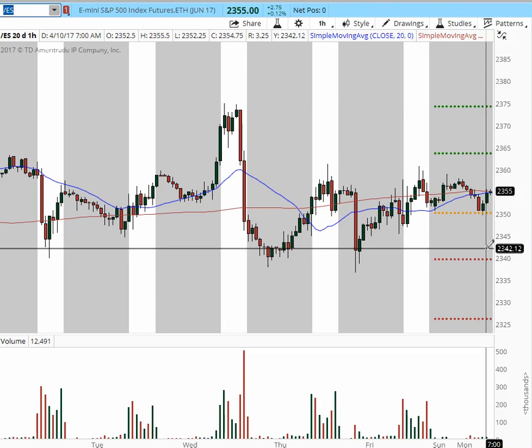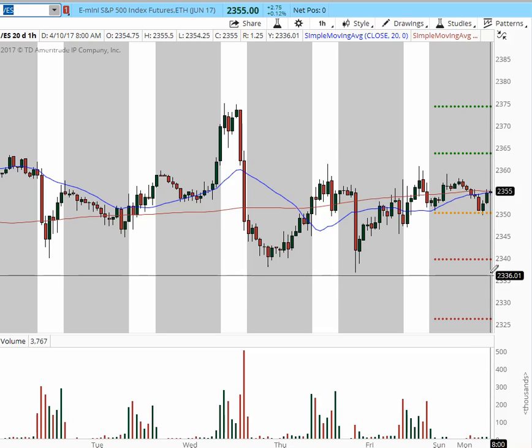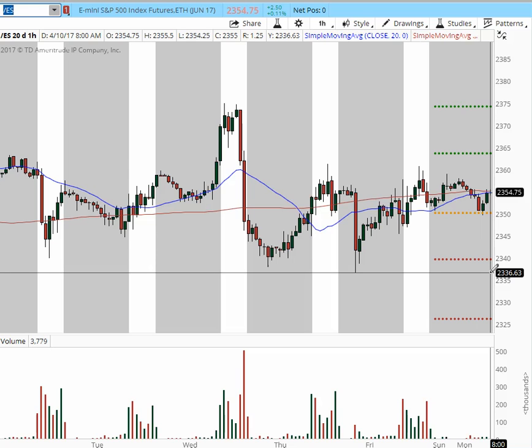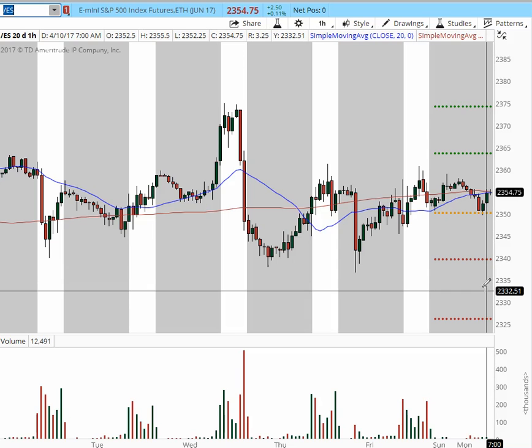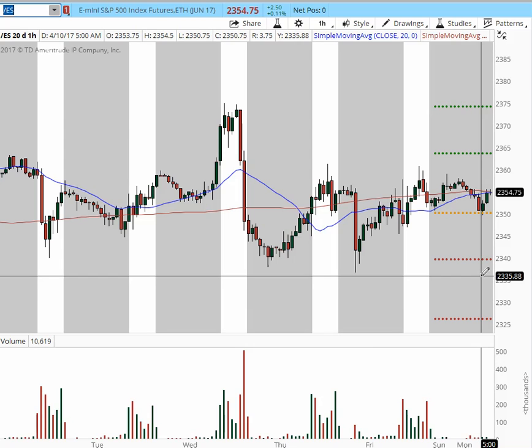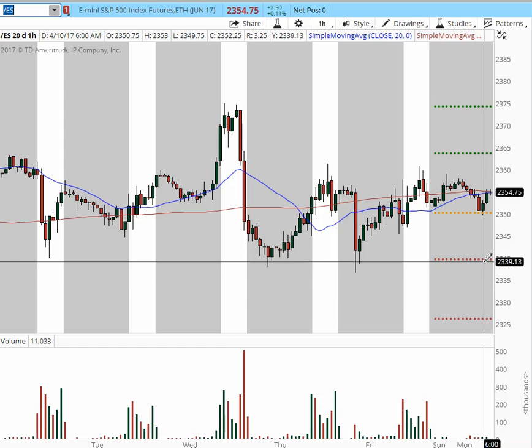If we break below, again, any pullback will be considered viable until this support range is taken out at 2336. So until then, I'm not going to be bearish. After a first breach of this number, we will have to evaluate and see how the price is reacting in this area, and only then we can become bearish.